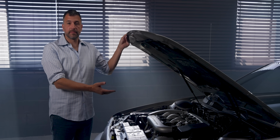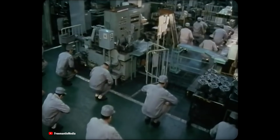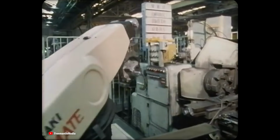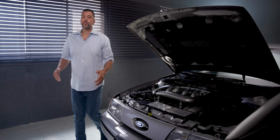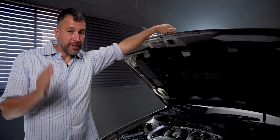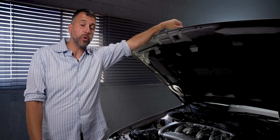Until the SHO. Ford called it SHO for super high output, but enthusiasts quickly nicknamed it the Shogun. And at its heart was the Shogun engine. It started out as that new 3-liter Vulcan V6, but was sent to Yamaha in Japan, who designed and produced aluminum double overhead cam 4-valve-per-cylinder heads for it. Yamaha also fortified the bottom end and sent the completed engines back to Ford in the US. The result was 80 more horsepower from the same displacement. Think about that. That's 60% more power that Ford had just left on the table. And by the way, 25% more torque too.